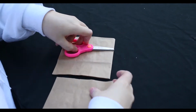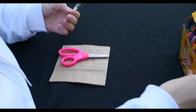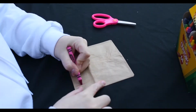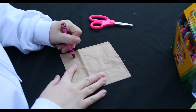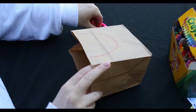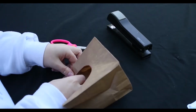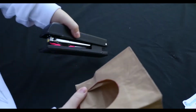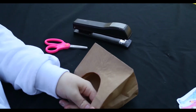If you don't have any paper bags, you can use anything with a backing, like a tissue box or a cereal box. Draw out the den's opening, making sure that your bears will fit inside. Open the bag and cut out the opening using the drawing as a guide. Secure the edges of the opening with your choice of tape, staples, or glue, anything that you have.